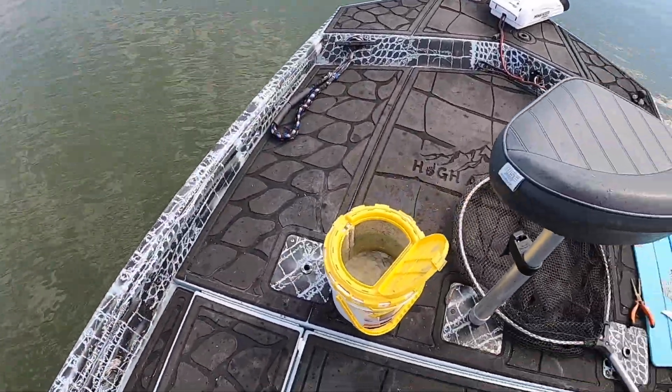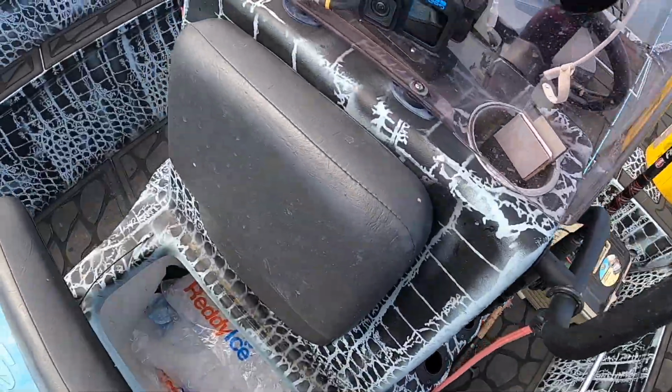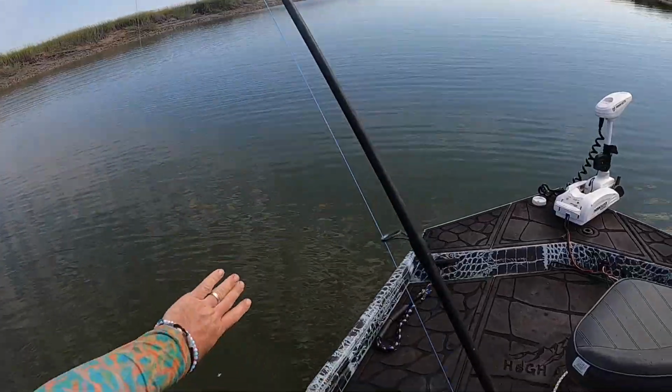Yeah, came back to that little creek, and we got him. We're gonna go straight on ice, actually. Straight on the ice. Dudes, what? That is so much fun.